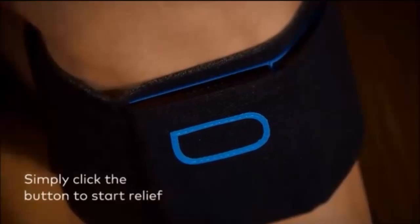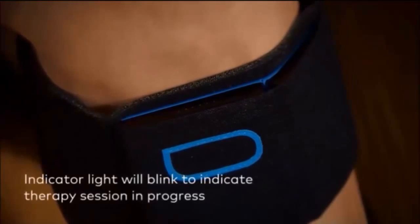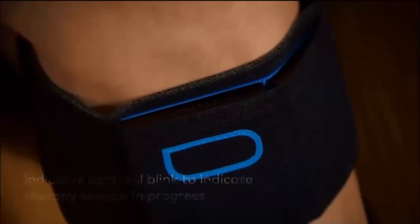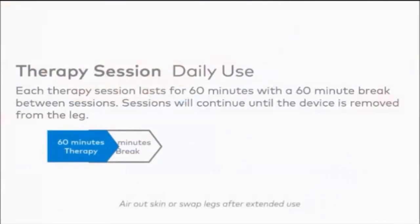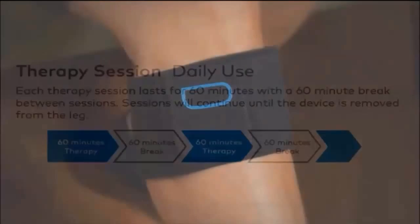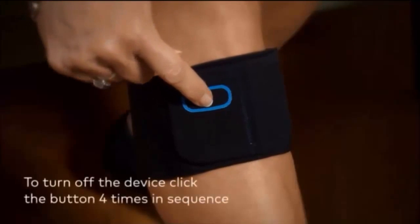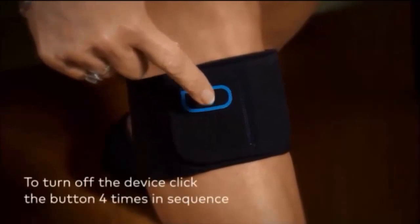Simply click the button to start relief. The indicator light will blink to indicate that your therapy session is in progress. Each therapy session lasts for 60 minutes with a 60-minute break between sessions. After extended use, be sure to air out your skin or switch legs. Make sure the device is off before removing it. To turn off the device, click the button 4 times in sequence.